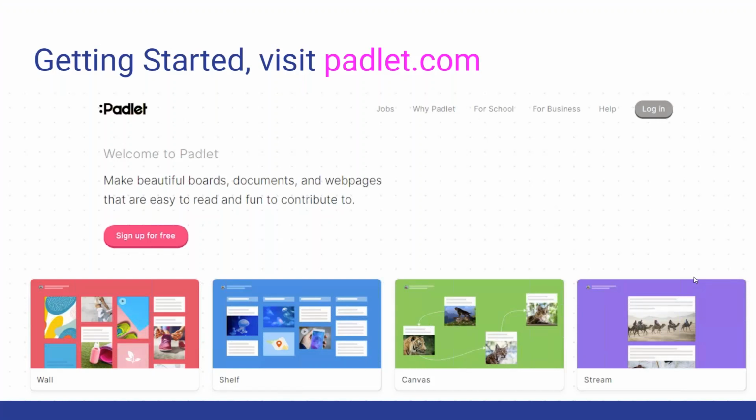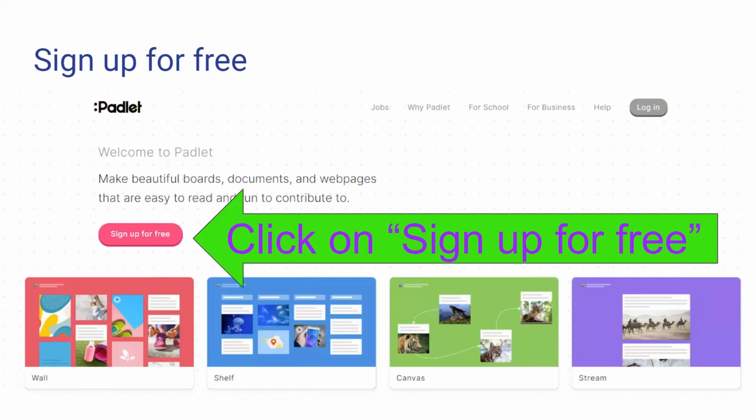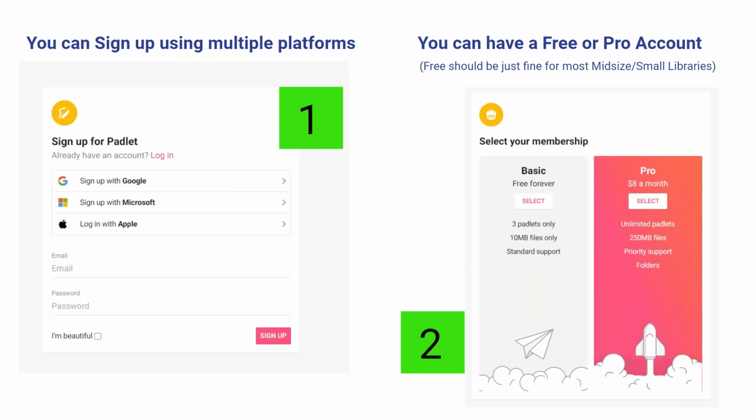If you're getting started with Padlet, first you're going to go to padlet.com. You're going to sign up for free, which is right there on that little pink pill. There are 2 different ways to sign up. You can sign up with an already existing Google, Microsoft, or Apple account, or you can create a new password and username. Then, of course, you're going to choose your membership settings. Here, again, I highly recommend the basic, which is free forever. I like that forever bit as well.